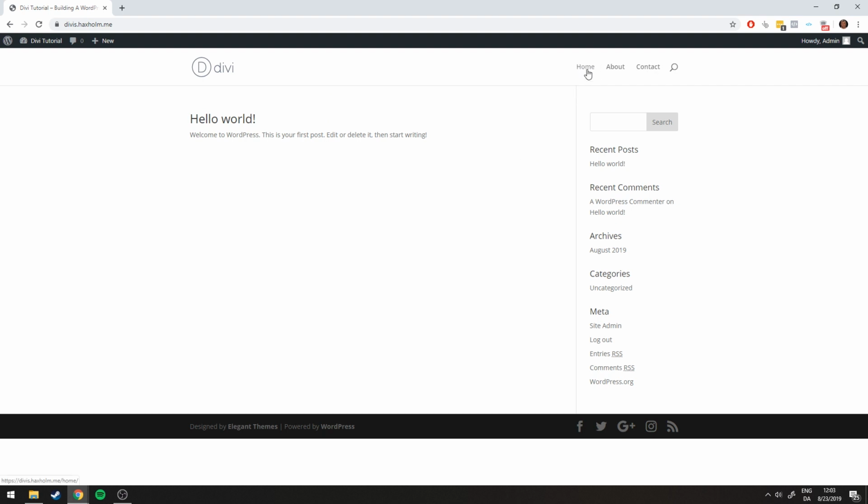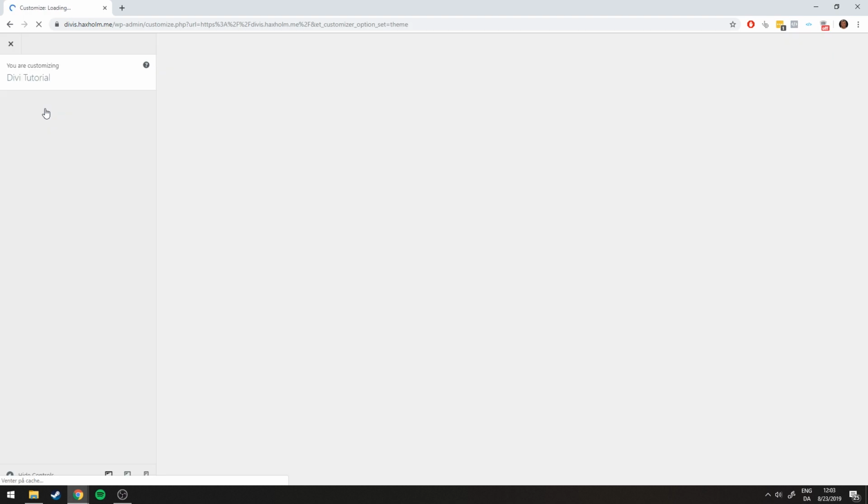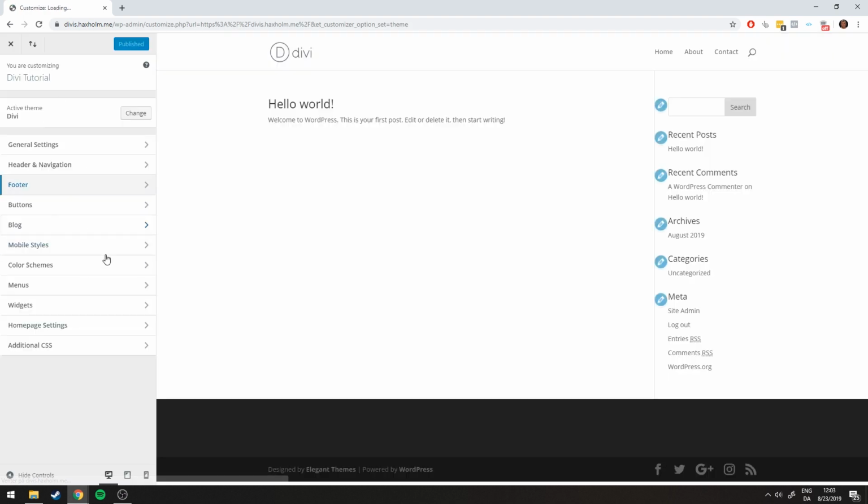So how do I do that? I hover over the admin bar here and go to Theme Customizer. Now this brings up a new view over here on the left side with a lot of different options. Most of these we will ignore as of now. I will get into some of those later. But we just want to focus on the homepage settings right here.